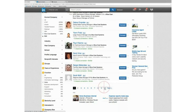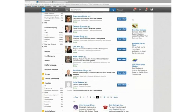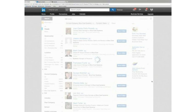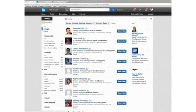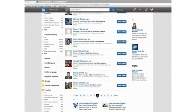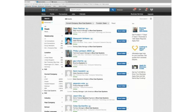But what I want to do here is jump down a couple of pages because LinkedIn is showing me 10 at a time. That means I'm going to have 20 pages of people here. And usually when you scroll down longer into the list, it's going to give you an indication of people that maybe aren't leveraging LinkedIn as well, and you can kind of zero in and see what you've got going on here.